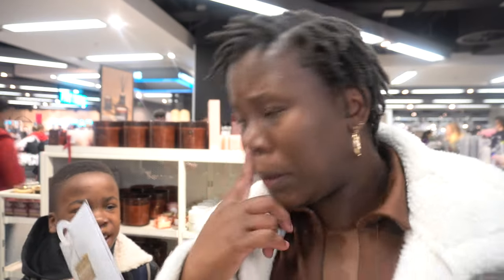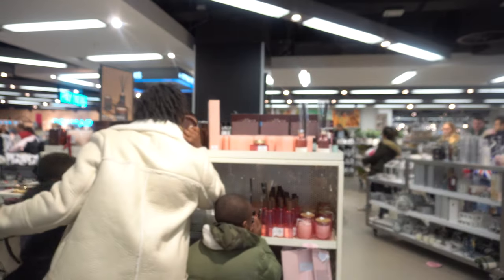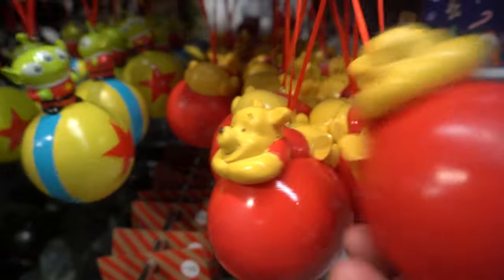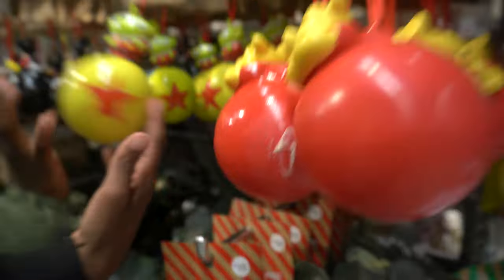Yeah, this is nice. This is cool. Oh, it smells. Oh, look at Stitch. This is Minnie. They're actually £6. This is Harry Potter. That's Mickey. Oh, and they're actually heavy. This is Winnie the Pooh. Do you know this guy? No. Monster with the three eyes.